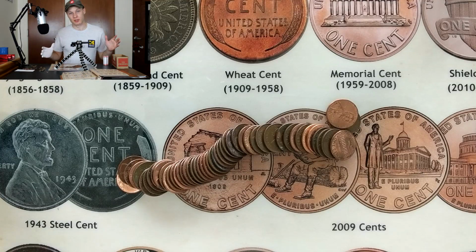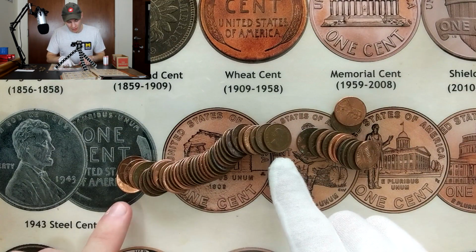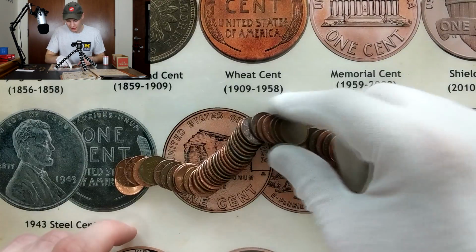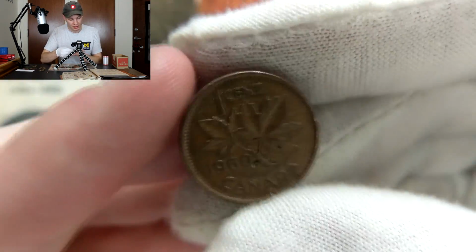All right, guys, we got a lot of interesting stuff going on in this roll already. I'll start with, well, first of all, we have a couple of reverse enders. We have a wheat penny showing over here. I'll just pull that out a little bit. That one might be a little bit older too, so I'm excited to see what that is. And then we have a young head right here. So we'll flip this one first, see what we have.